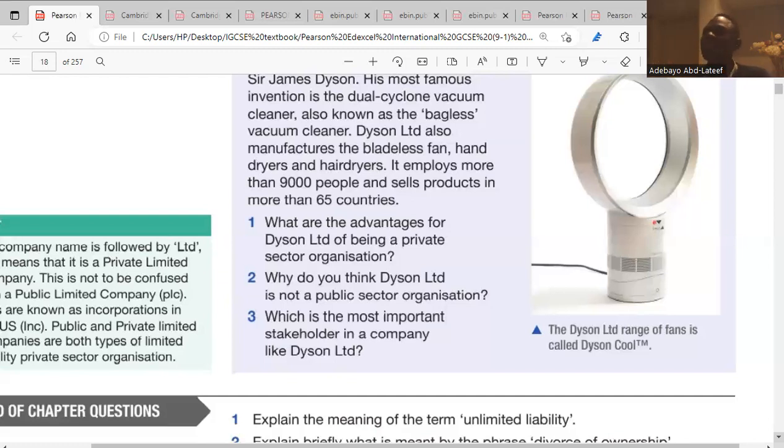If it was just ABC Stores, it's a sole trader. ABC and Co., that's a partnership. Did you get it? If it is ABC Stores, what? Just making an example like Dyson Stores. Dyson Company, that is a store. That's a sole trader. But you said Dyson Limited. So LTD is a private limited company. Then we have PLC, which is a public limited company. So it's not a sole trader. Is it clear now?